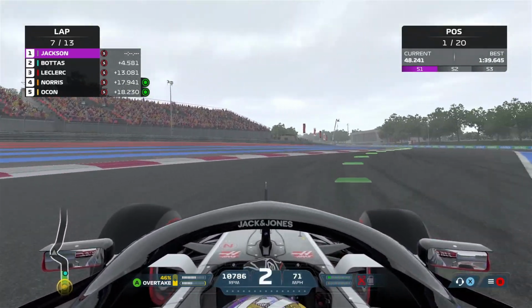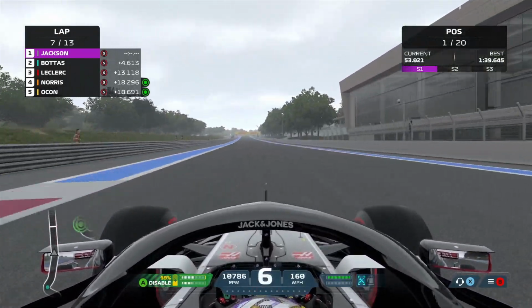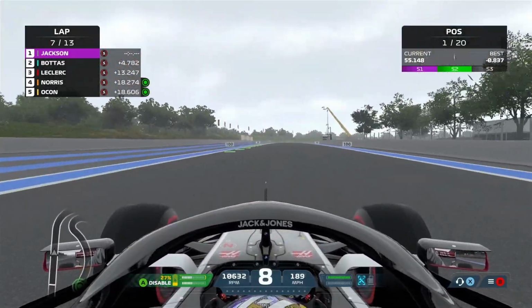So you try to pit on separate laps, or at least where there's a big enough gap that you can get in and out of the pit, and your pit crew can have the tires and whatever ready. So we're almost 5 seconds ahead of Bottas. I'm assuming he's gonna pit this lap with us.